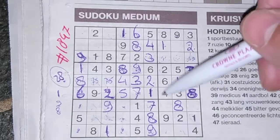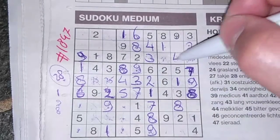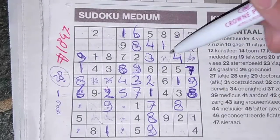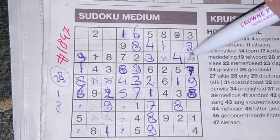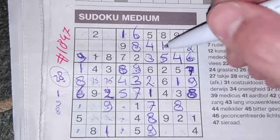And look, we have a 4 here, so no 4 there. Here 4, no 4 there. The only place for the 4 should be there. 5 and the 6 goes there. We see here 6, no 6 there. 6 should be here. And the 5 goes there.